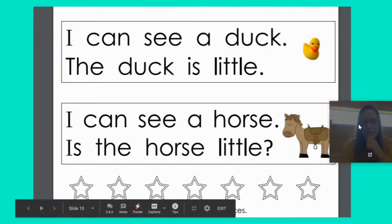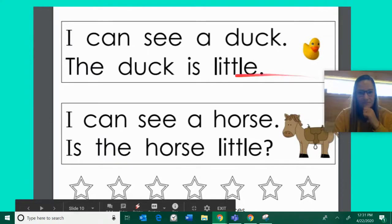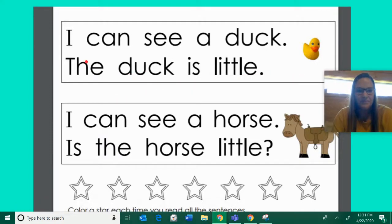All right, 2 more sentences with little. Okay, ready? I can see a, what do we have there? Duck. Good. Your turn. Good. Next sentence. Ready? The duck is little. Good. Your turn.